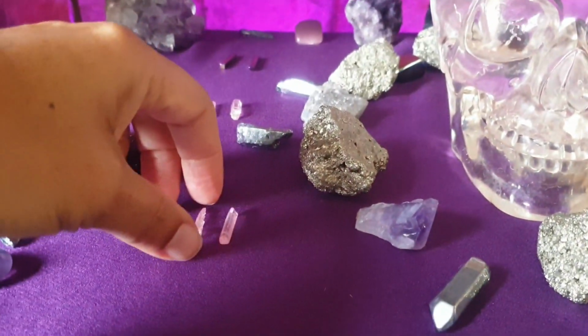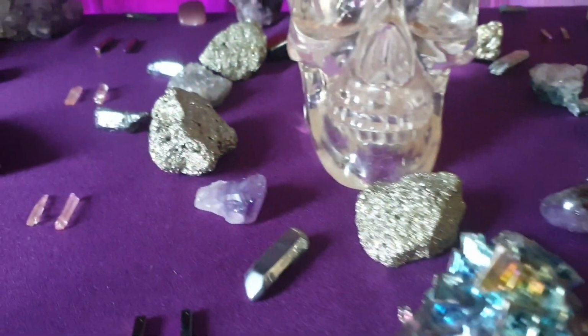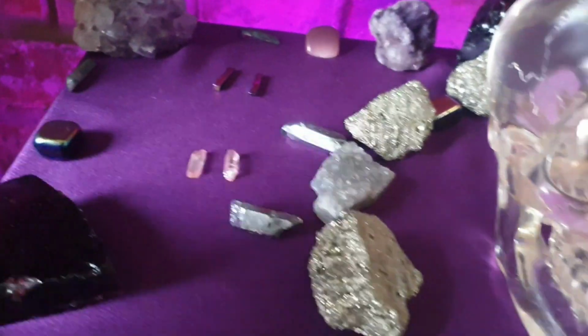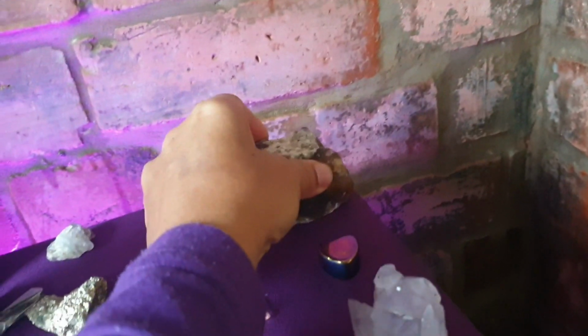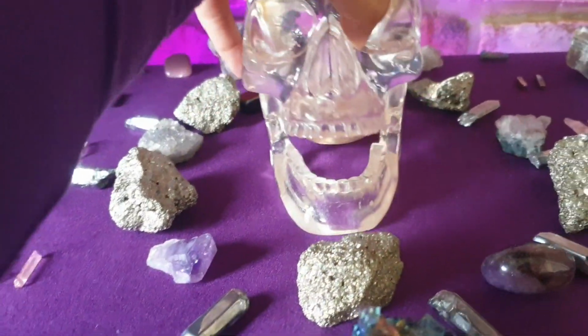I've got a couple of pink aura here, which signify the 11. Pyrite around my skull, rainbow hematite, and that's magnetic. And a nice piece of fluorite right there, a nice raw piece. Amazing. So I won't go into every one today, but that's today's grid. And I've got my skull in the centre.